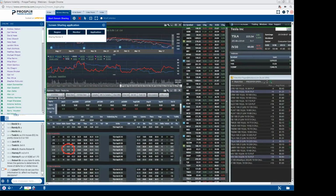Lionel, we really don't. We really don't. And that's why I rarely talk about gamma. The reason I'm bringing it up right now is because someone asked me to talk about it. How it affects our trading decisions is negligible at best.